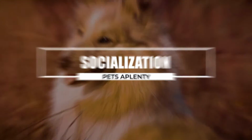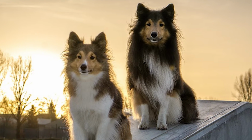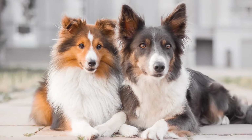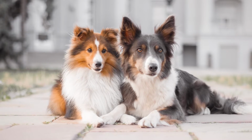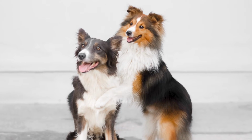Socialization. Shelties, like other dogs, benefit significantly from early socialization, or exposure to various people, places, things, and activities. When raised with youngsters who treat dogs kindly, they make the best friends. Teaching children appropriate dog handling practices is essential for all dog owners. Dogs and small children should always be supervised by an adult.